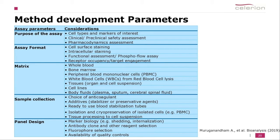The last thing to consider is panel design. The panel design needs to consider the marker biology, whether it has shedding or internalization issues. Shedding or internalization of markers can cause a signal to reduce after a period of time. Antibody clones need to be selected. Fluorophore selection needs to be done based on the requirement of brightness for the markers: low, medium, or high brightness. For example, if a population is present in high amounts, then a low brightness or less intensity fluorophore can be used. For a rare population, a high brightness or high intensity fluorophore needs to be selected to detect them without any issues. The last one to consider is whether quality controls are available commercially or need to be custom made.